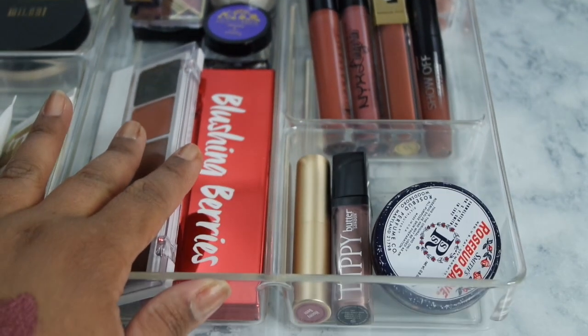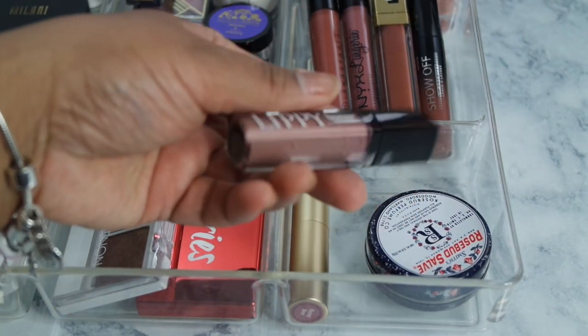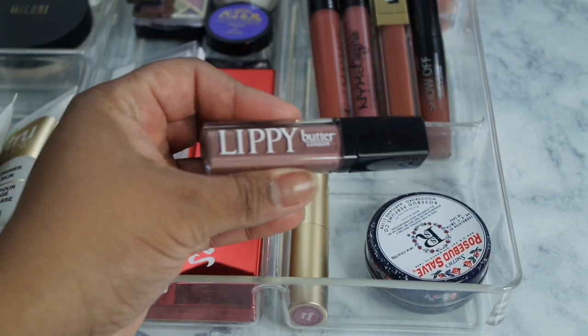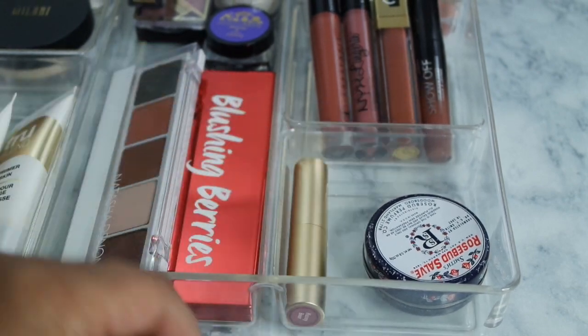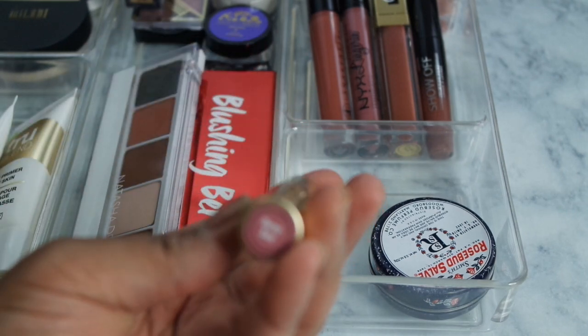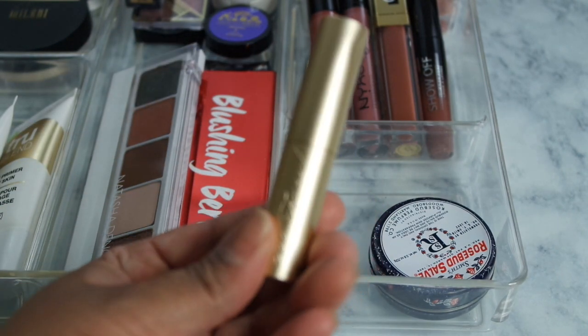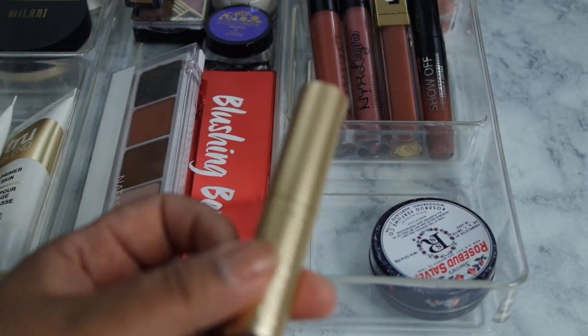And then the last compartment here is also lips. I pulled my Butter London Lippy in Taupe, which is really a lip gloss, but it's kind of a cross between a liquid lip and a gloss. And then for lipstick, I pulled my Too Faced lipstick in Honey Bear. This is such a gorgeous everyday nude, and I absolutely love the way it looks on my skin tone.